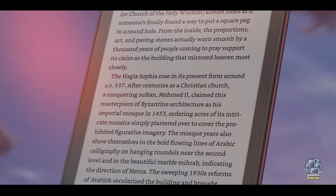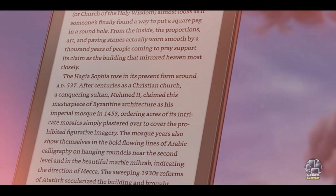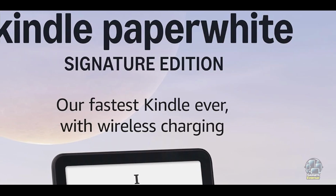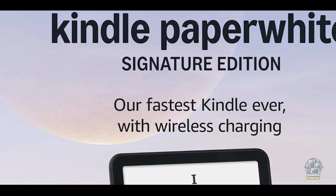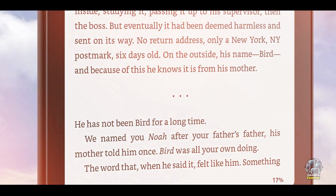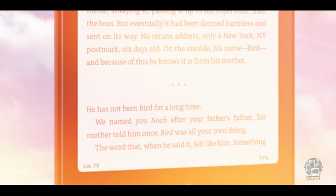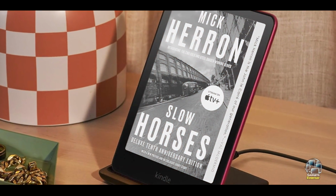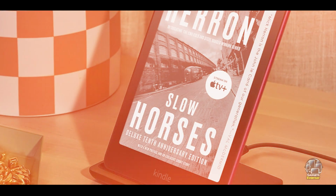Usability: the Kindle Paperwhite is straightforward to use, with a simple touchscreen interface that allows you to navigate through books and settings easily. You can download books directly from the Kindle store or use the Kindle app to transfer books from other sources. The device also offers built-in dictionaries, so you can quickly look up unfamiliar words without interrupting your reading experience. With features like WordWise, it's ideal for readers of all levels.